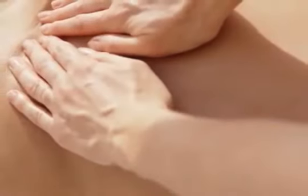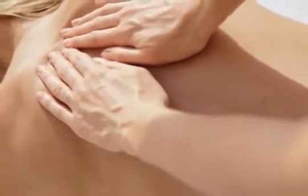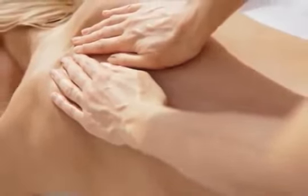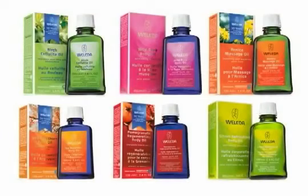It's best to apply body oils right after a shower or bath when the skin is still damp. This helps to lock in moisture. Massage the oil in a circular motion towards the heart until it's absorbed. Each Weleda body oil is light and easily absorbed into the skin, and it's just what your skin is craving.